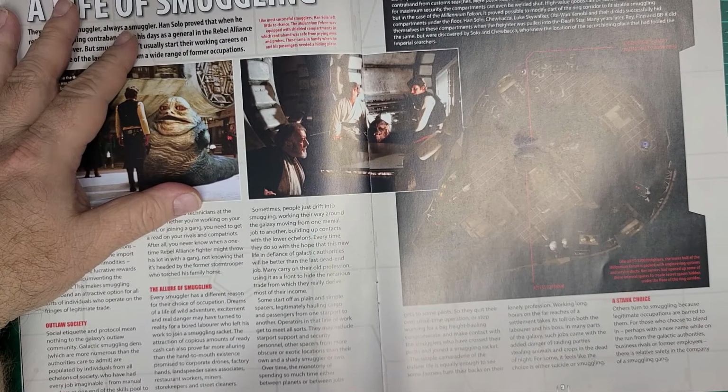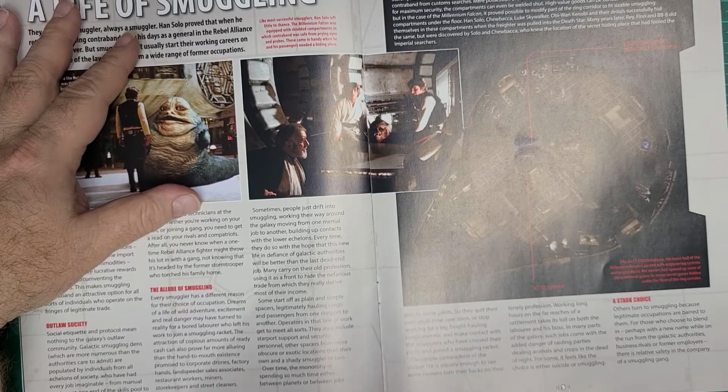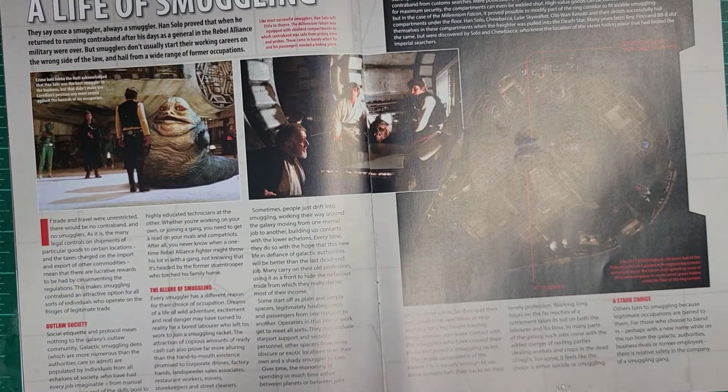The allure of smuggling. Every smuggler has a different reason for their choice of occupation. Dreams of a life of wild adventure, excitement, and real danger may have turned to reality for a bored laborer who left his work to join a smuggling racket. The attraction of copious amounts of ready cash can also prove far more alluring than the hand-to-mouth existence promised to corporate drones, factory hands, landspeeder sales associates, restaurant workers, miners, storekeepers, and street cleaners.